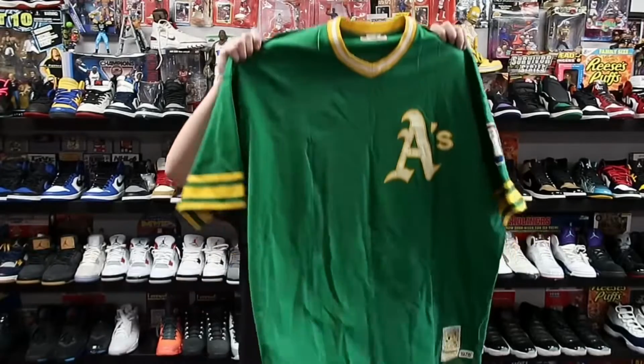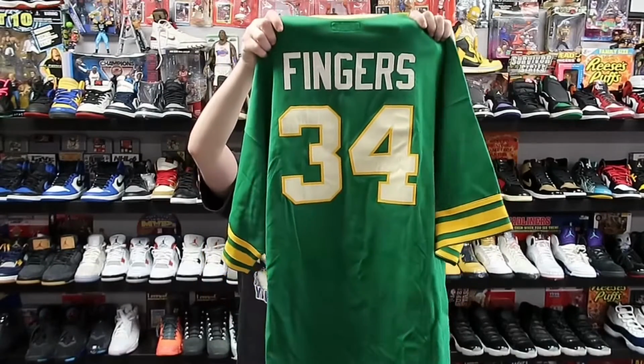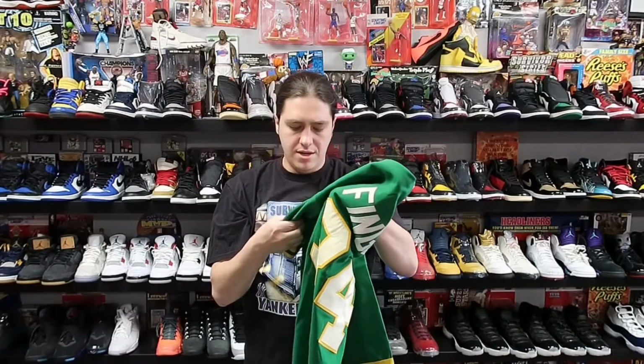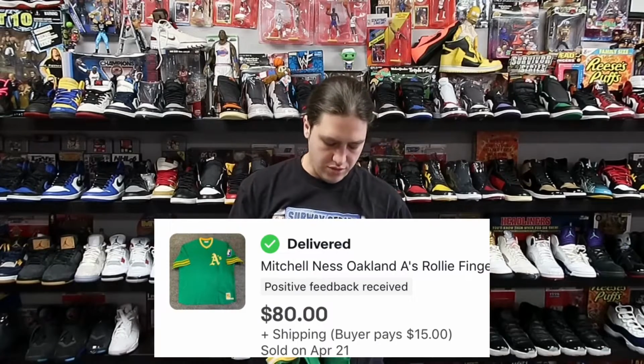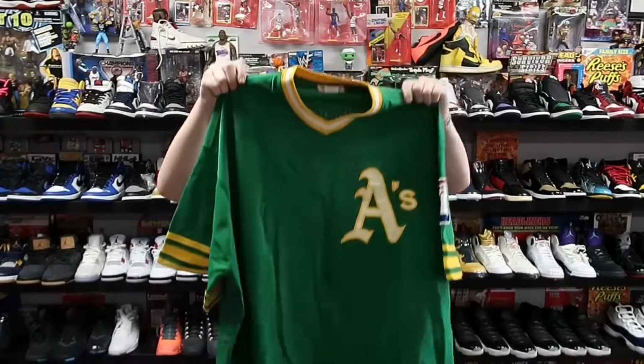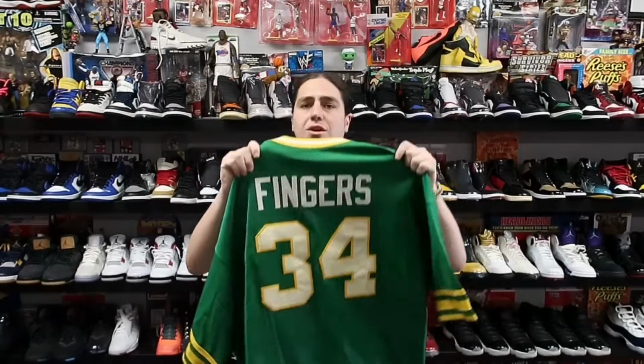Next up on What's Shipping, we got the classic Rolly Fingers Mitchell & Ness 5XL jersey. This is a really cool jersey. Sold for about 80 plus shipping. I just realized there's a hole right here. Not good. Either way, we're going to ship this out. If the buyer has any issue, I'll send him a partial refund. And that's what's next on What's Shipping.